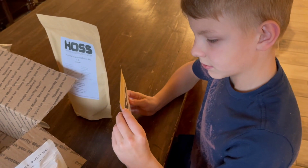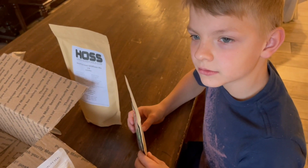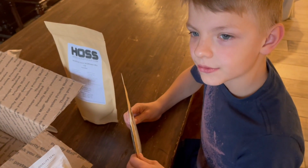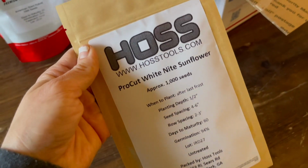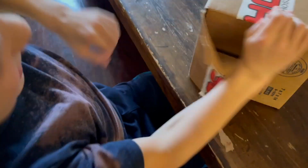Like, are you excited? We want to make like a fort out of it, or a maze, a sunflower maze, just because they grow so big. They've been known to grow 14 feet tall. Kind of cool. And then we also have some Pro Cut White Knife sunflowers. Ha! Because, you know, I'm all about the sunflowers.